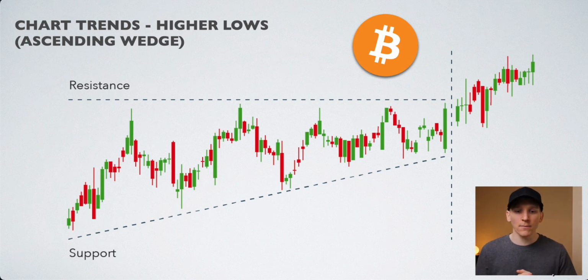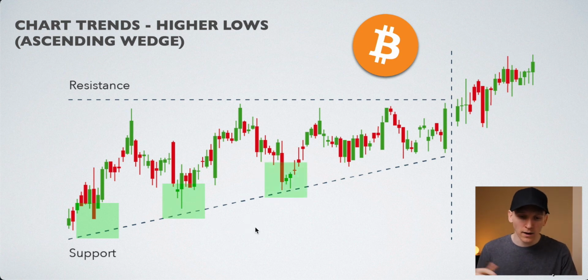This is a great example of higher lows. Let's say this is the Bitcoin chart. Well, look here. This is a low. This is a low in the price before a move up. But this is also a low. It's higher than the previous low. So we call it a higher low. Higher low, higher low, higher low. This is obviously an upward trend. The lows are ever increasing.